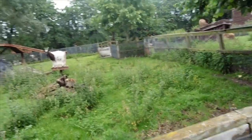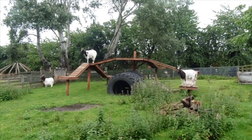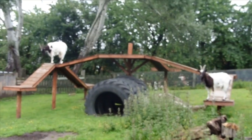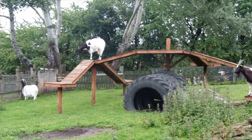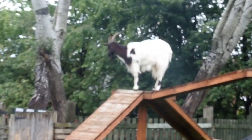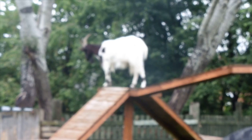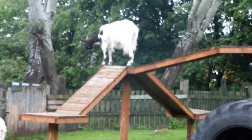Quick question, what is it with goats and wanting to climb up things? As you can see, you've got a couple of mad fools enjoying the climbing frame. And is it wrong that all I can think of at the moment is that scene from Jurassic Park, which we all know how that ends and it doesn't go too well for the goat.